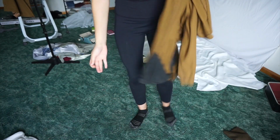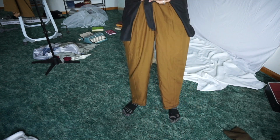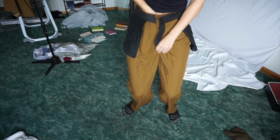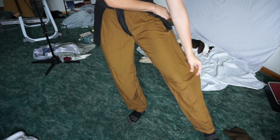Okay, so the pants will be a pretty simple process. So I'm just going to try them on backwards, fasten them, zip them up, and then I'm just going to take some pins and just pin along the edge of the pant line.